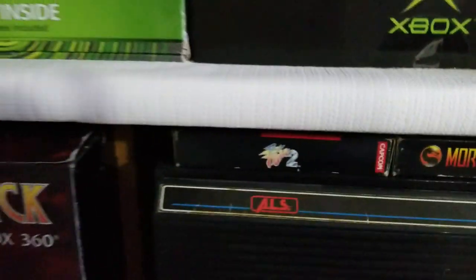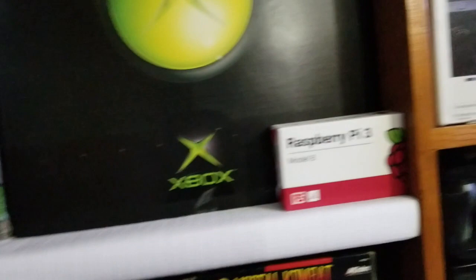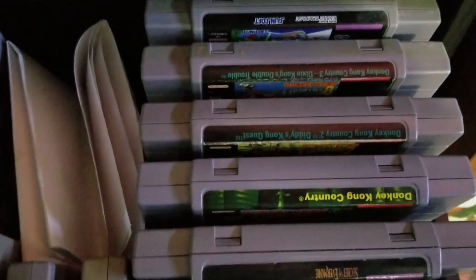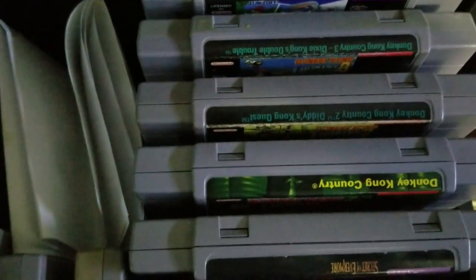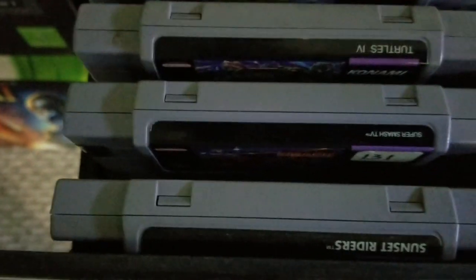Here's some more of my Super Nintendo collection. I don't have many boxed games. I think just those two, maybe three. There might be a sports game or something floating around. So here's some more of my Super Nintendo games. We got some good titles. We got all the Donkey Kongs, Secret of Evermore, Final Fights, Mega Man, Sunset Riders, Turtles, Yoshis. We got the Marios, we got the Kirbys.